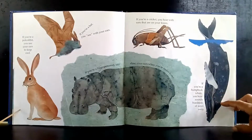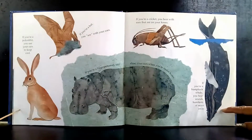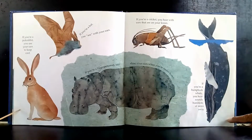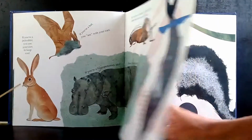Wow, isn't that amazing? And look at this. If you are a hippopotamus, you close your ears when you're underwater. And this. If you're a humpback whale, you hear sounds hundreds of miles away. Wow, amazing.